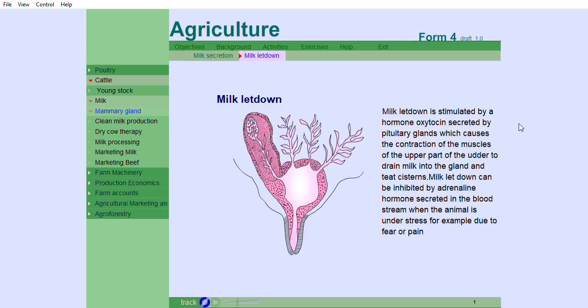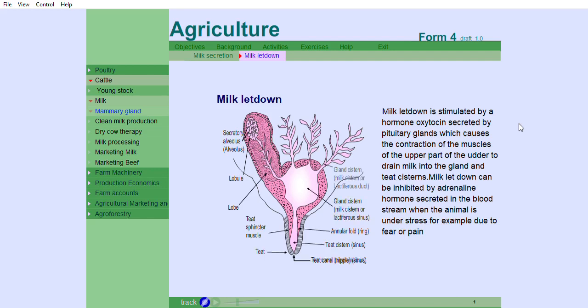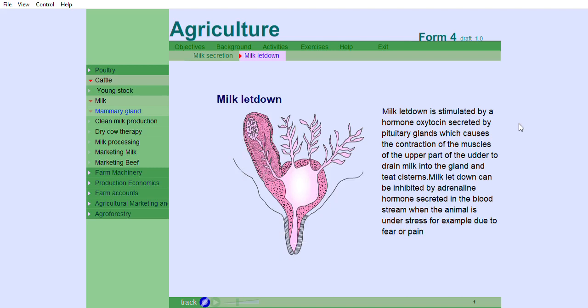Milk letdown. Milk letdown is stimulated by a hormone, oxytocin, secreted by the pituitary gland, which causes the contraction of the muscles of the upper part of the udder to drain milk into the gland and teat cisterns. Milk letdown can be inhibited by adrenaline hormone secreted in the bloodstream when the animal is under stress, for example, due to fear or pain.